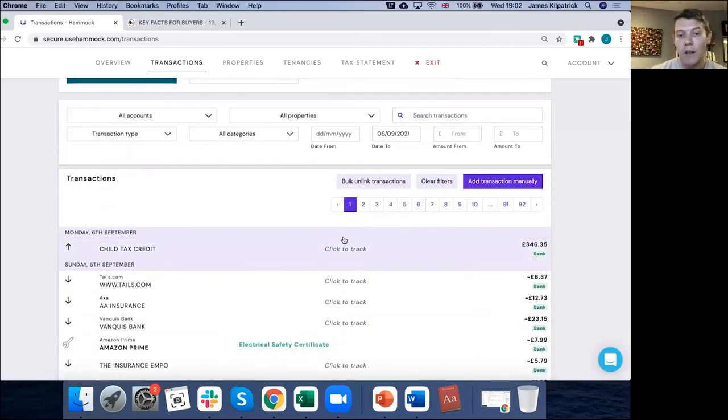So here we go. And by the way, I should say, this is all dummy data, so you can ignore the fact that this says child tax credit. Just imagine that's the name of my letting agent. But this is the amount we're interested in, 346.35. So this is just a regular month where my tenants have paid the rent, the agent takes the fee, and they transfer it across to me.